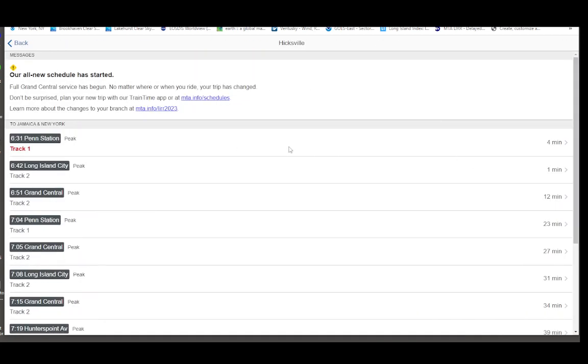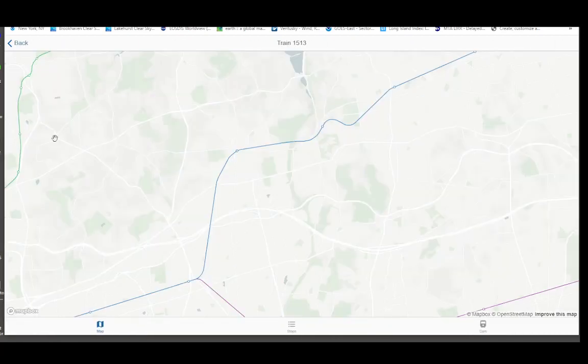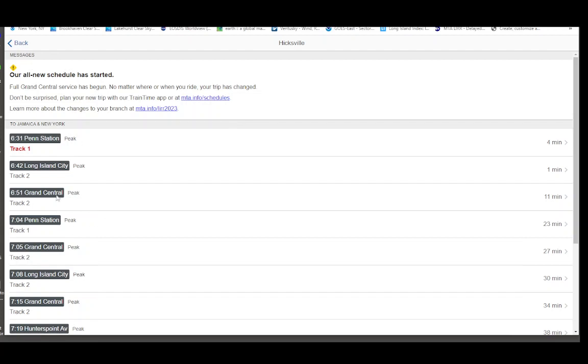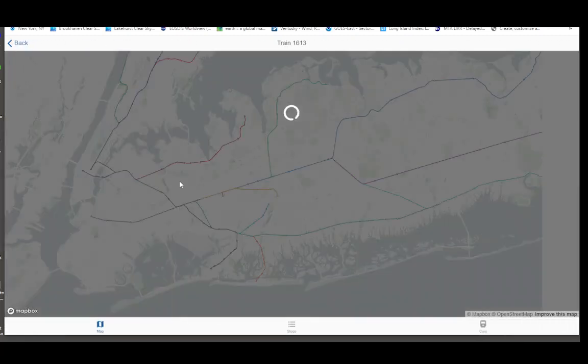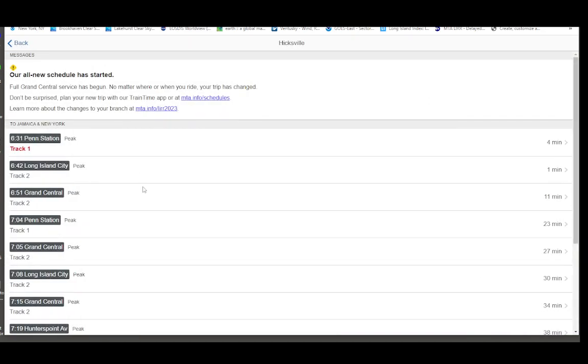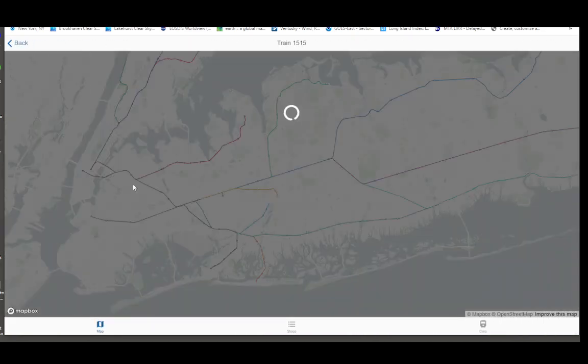I'll start off on the main line. Unlike the South Shore, you can take a guess where they are. We're going to show you in a minute. You're not going to be surprised. All right, so we have 6:31 to Penn Station pulling in here. That's that late train that we don't have information on. The next train, 6:51 to Grand Central. That's the same train we just looked at here. Let's see, 7:04 to Penn.